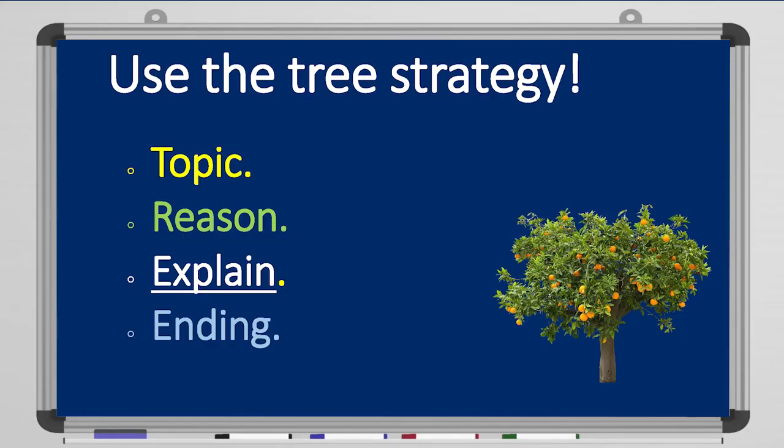Now we're going to start with the real writing. And for me, I'm going to use the tree strategy. It's a very easy strategy that will help you make writing easier. It's broken down into 4 steps, where you have to mention the topic, the reason, explain, and an ending. Very simple. 4 steps that you have to follow. Let's take it one at a time.